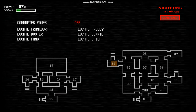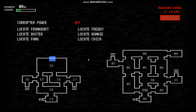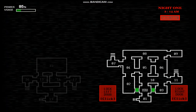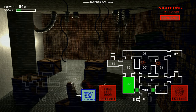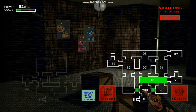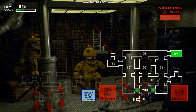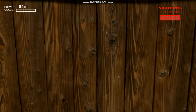Then, on the right laptop, you have two systems, a tracking system to find where they are, and a signal corruptor. The signal corruptor allows you to disable all the electronic devices in a certain camera. It'll freeze animatronics in place because it freezes their software. But it does consume power and blacks out that camera, so that's a problem.